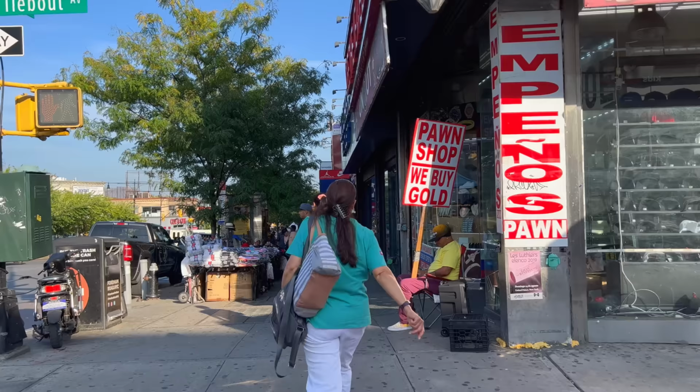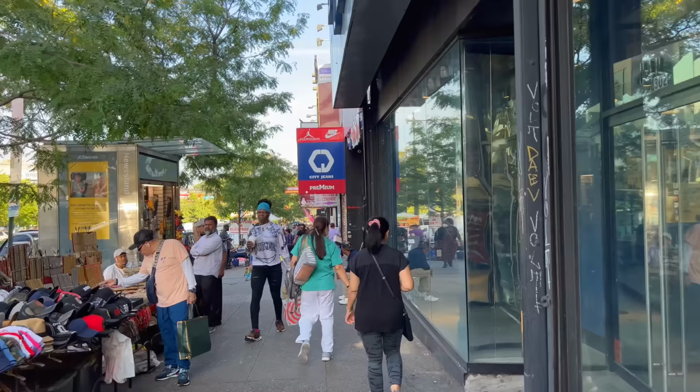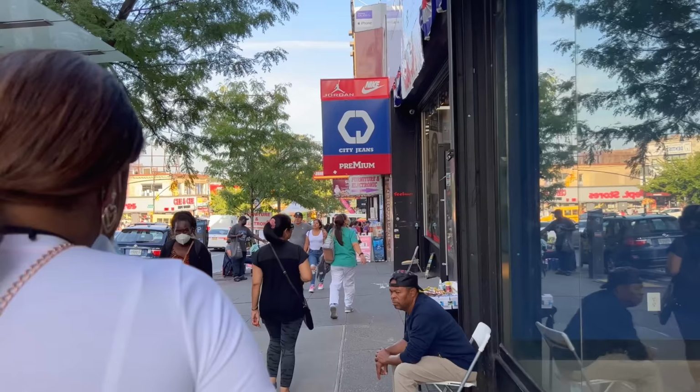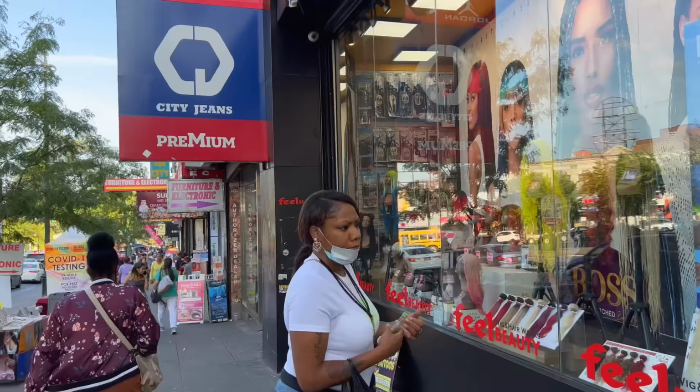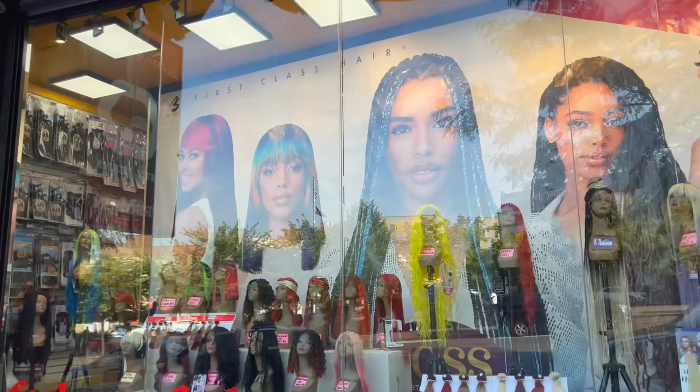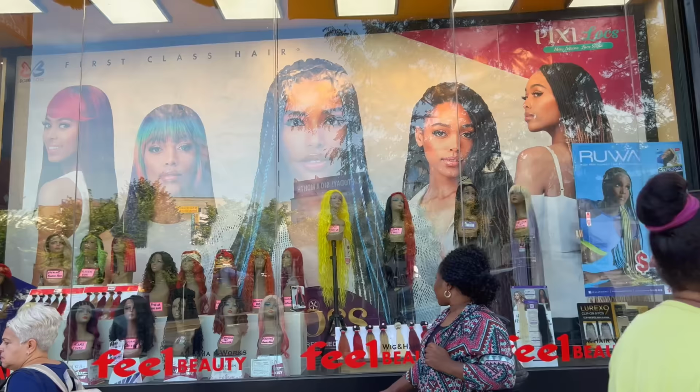There's less chain stores over here. It's more like electronic stores, fast fashion places, more sidewalk vendors. Grand opening for this store. I just spotted it. Feel Wig and Hair Works. That might be an option for some people. Instead of getting your hair done, just get a nice wig.